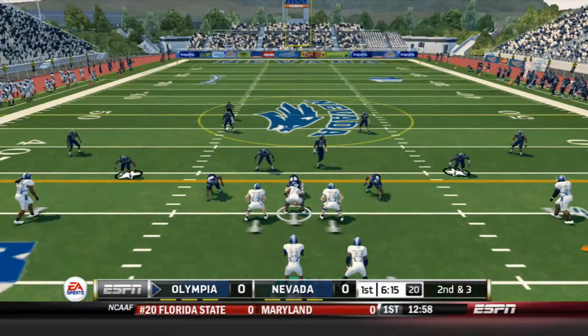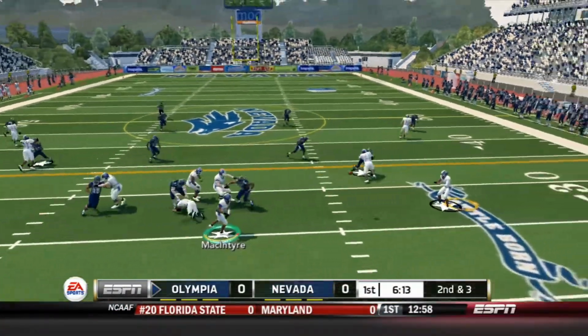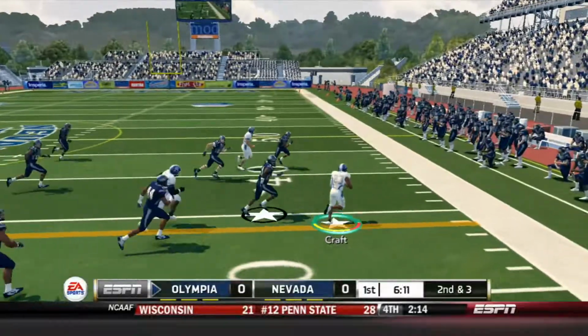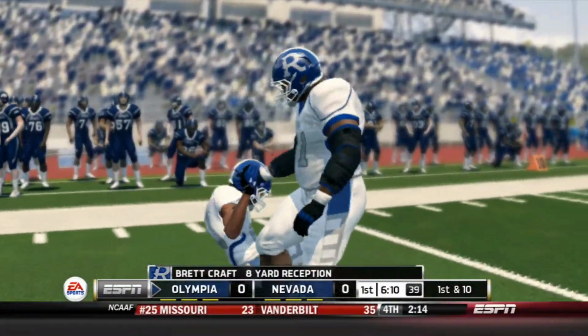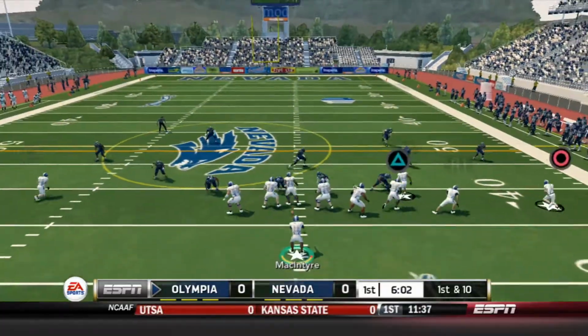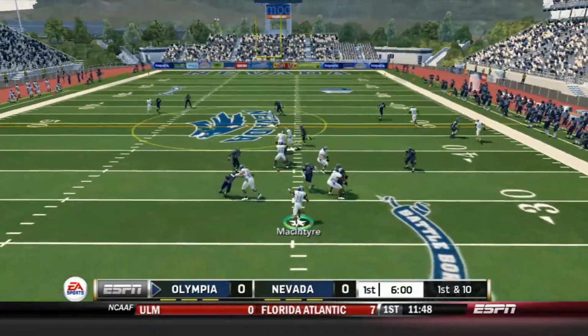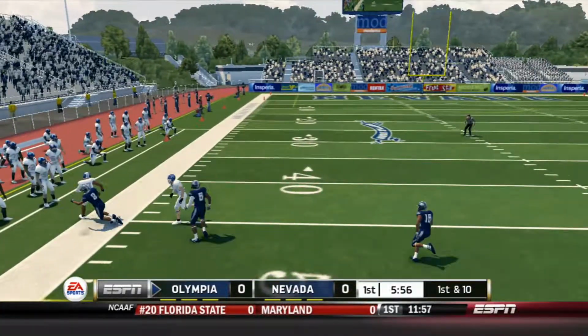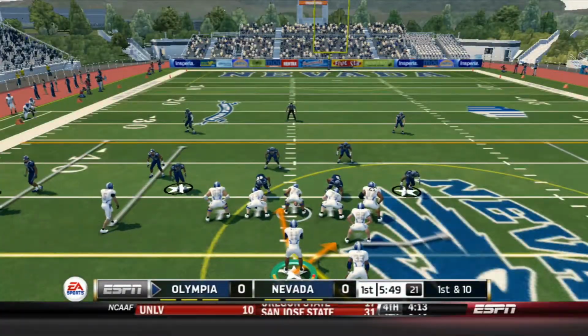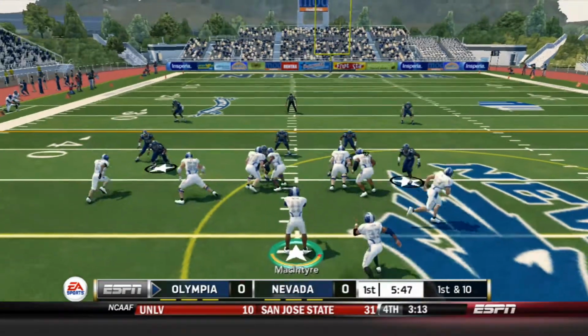In the monster package here, only 3 linemen in the middle of the field as D-Mac actually takes a step up before shooting off that screen pass there to Brett Kraft, the cornerback, who gets 8 yards on the screen and a first down. First and 10, D-Mac going to stay in the pocket here, and he finds Brett Kraft again coming across the middle of the field as he's going to go ahead and just run out of bounds. A late hit there, no flag. First and 10 past midfield now.